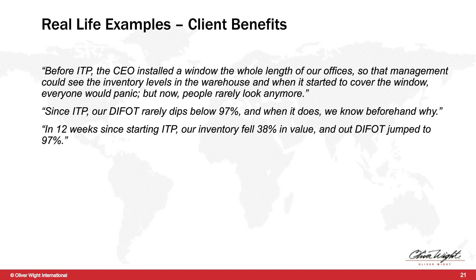But others have been fairly simple ones. Since ITP, our DIFOT rarely dips below 97%. And the interesting thing is when it does, they know why beforehand. And the last one is in 12 weeks, so the results can come really quickly. Inventory fell 38% in value and DIFOT jumped to 97%. And I remember the starting point was low 70%. So just some examples of what can happen with a robust ITP environment.